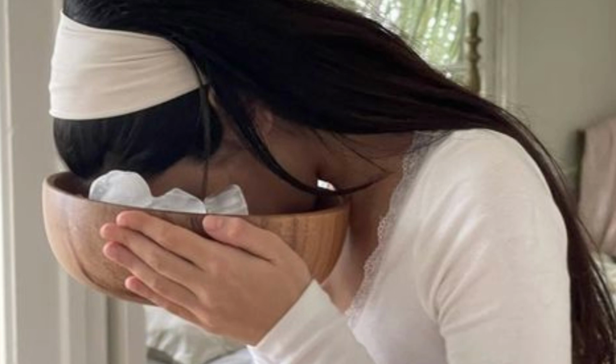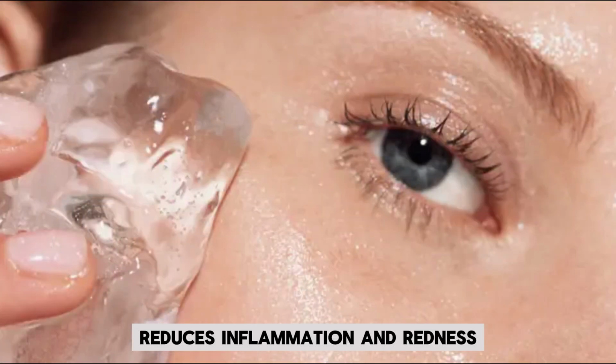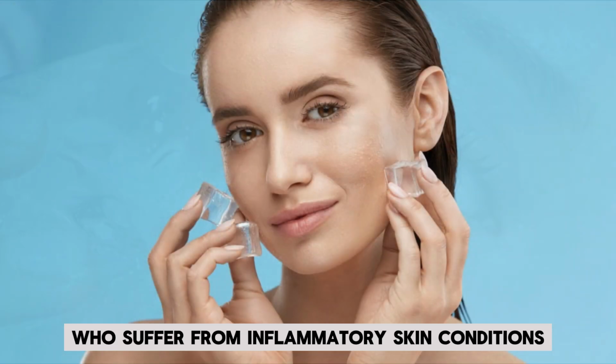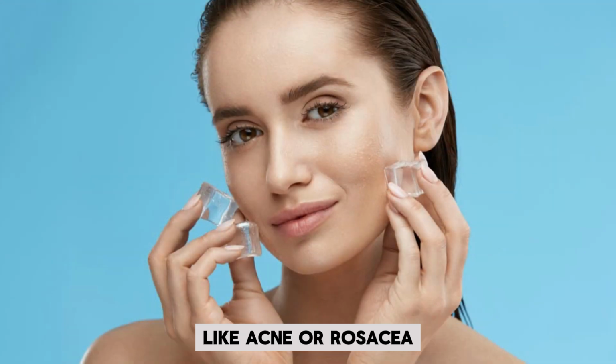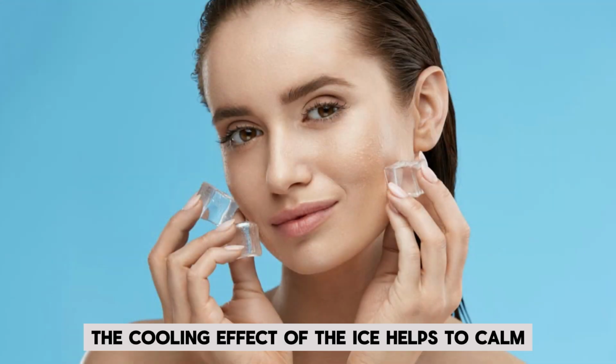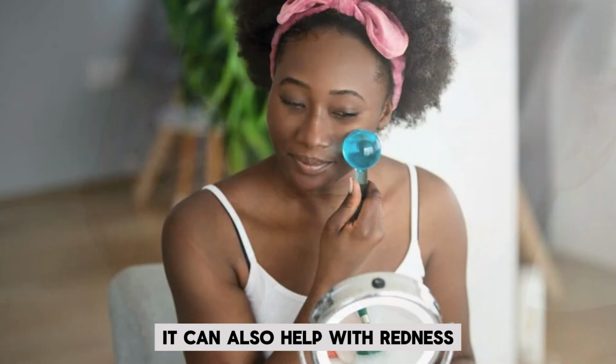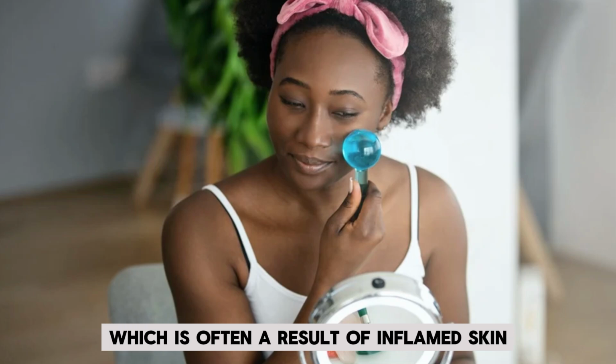4. Reduces inflammation and redness. Face icing can be particularly beneficial for people who suffer from inflammatory skin conditions like acne or rosacea. The cooling effect of the ice helps to calm irritated skin and reduce inflammation. It can also help with redness, which is often a result of inflamed skin.